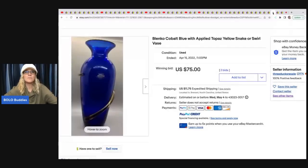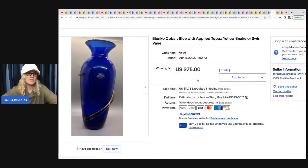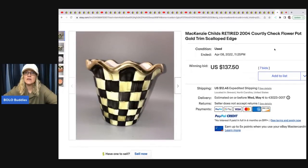This Blanco, I'm not sure how to pronounce it, cobalt blue with this snake-looking thing around it. She got this at a Goodwill for $10, and she sold this for $75 plus shipping. The next item here is this Mackenzie Childs retired 2004 Courtly Check flower pot. She got this at a Goodwill, paid $4.75 and she sold it for $137.50 plus shipping.